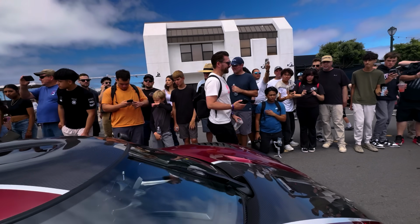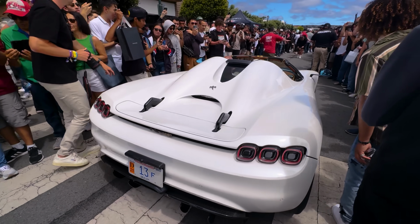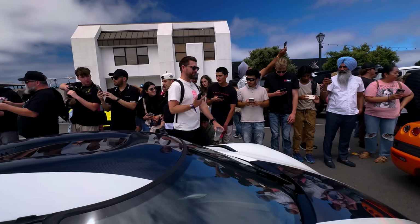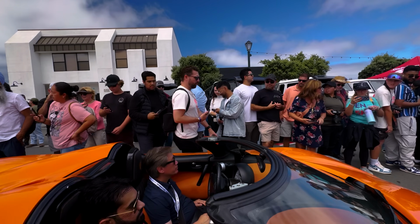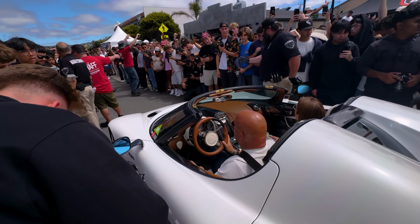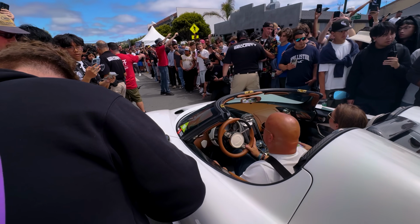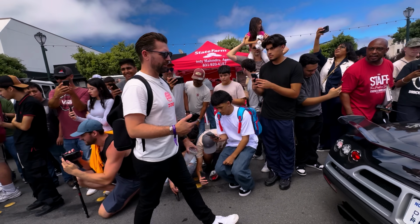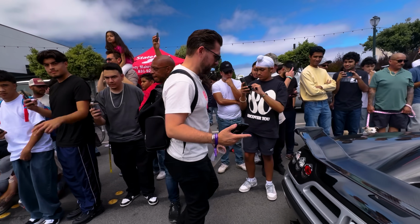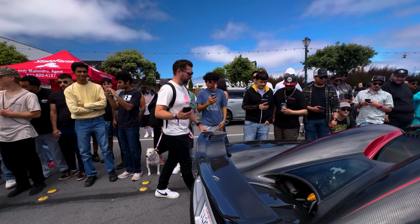So this year is Koenigsegg's 30th anniversary, right? There's 30 eggs celebrating 30 years of the brand, and they're all rolling in together in one big convoy into Exotics on Broadway. I think outside of the Ghost Squadron tour earlier this year, this might be the largest single gathering of dynamic Koenigseggs to have ever gathered anywhere in the world.